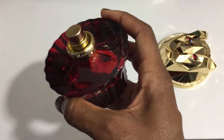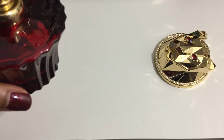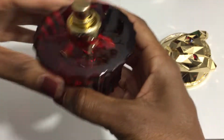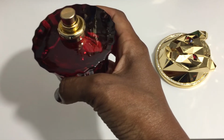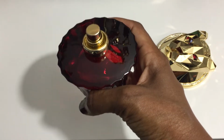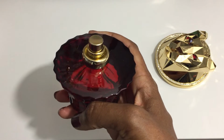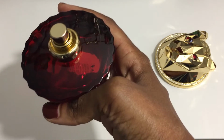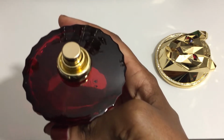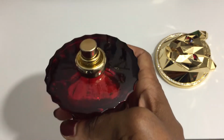I do like the smell of the initial spray. The top notes are bergamot, cedar leaves, rose, and saffron. I do think I'm picking up the rose scent on my skin. There's some other notes that were mentioned that I'm not able to make out. Overall, how would I describe this? It's like a sweet grassy kind of scent. I'm waiting for it to begin to transition into the heart notes.